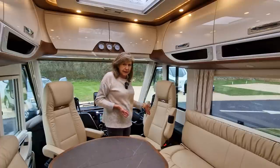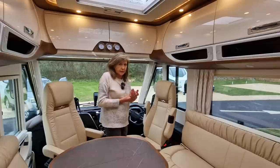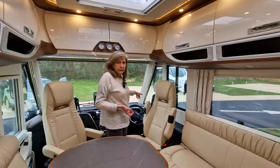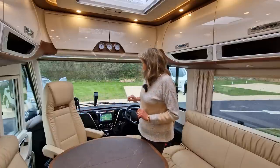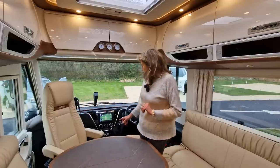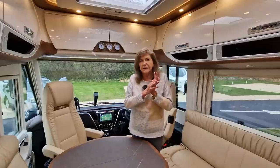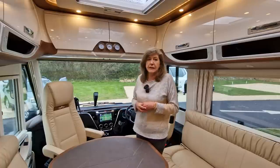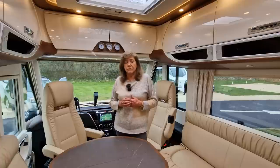It's automatic. It's got the 8-speed automatic with the bigger engine. And we've got the reversing camera and a sat nav and all the usual bits and pieces. You'll see the dials down there. They're for the airbags. They're front airbags. It comes with rear airbags. We had those fitted in addition.